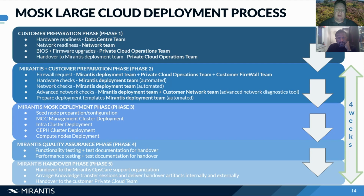So once we have the handover from this private cloud operations team, we can run our automation. This automation pulls information over the network from all the individual nodes, runs those automated link checks, and gives us an output from which we can escalate to the customer, for example, by requesting the customer team to check the network, to check links, or if we need to check individual nodes on hardware issues.